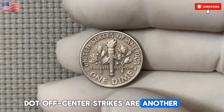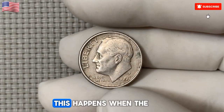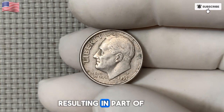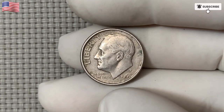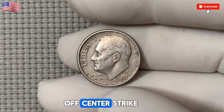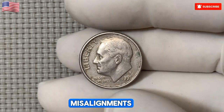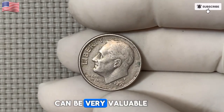Off-center strikes are another eye-catching error. This happens when the coin blank isn't properly aligned in the press, resulting in part of the design missing. While a coin with a slight off-center strike might still be worth just a few extra dollars, those with dramatic misalignments and strong detail can be very valuable.